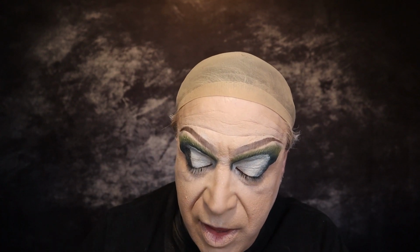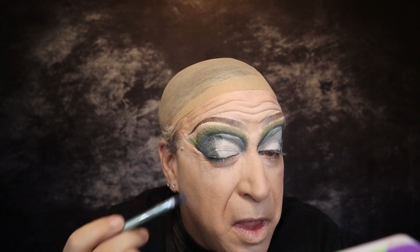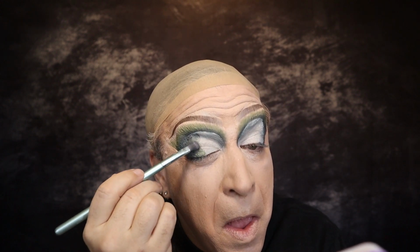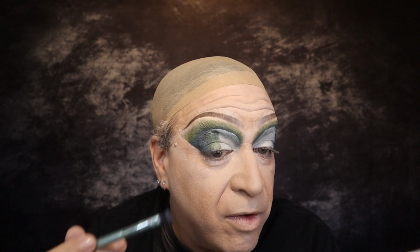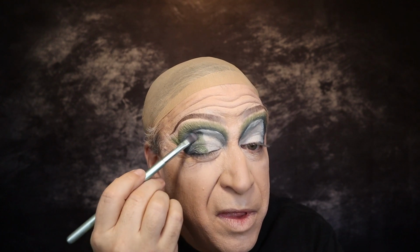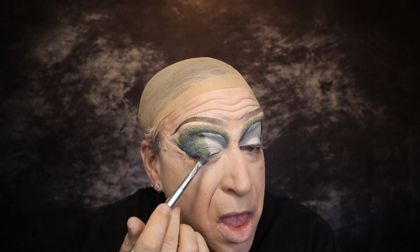All right, so let's try this next one, Morals. Definitely lighter. But now I'm getting like, it's like just everything looks like the same color and there's no definition. So probably I'll need to do some liner work. And they're not like, really blinding metallic shimmers either.